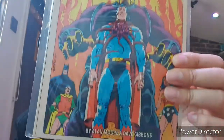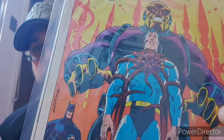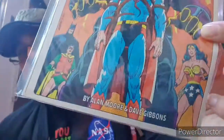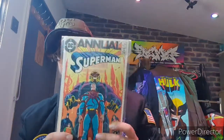We're moving on through some annuals. We have a Superman annual 11. A nice cover there. It looks like he's got some sort of thing strapped to his chest, almost like an octopus with a bomb attached to it. You can see Batman and Robin in the corner, Wonder Woman. I think that might be, is it Armageddon? I'm not sure.